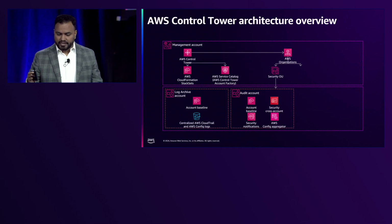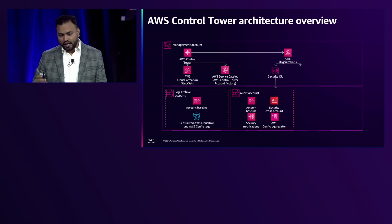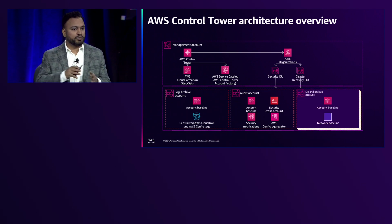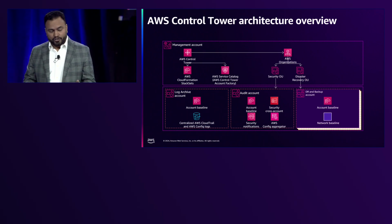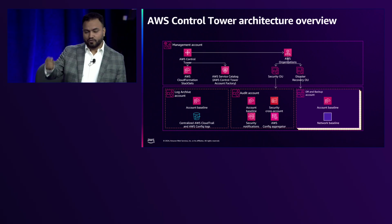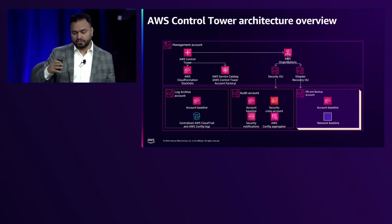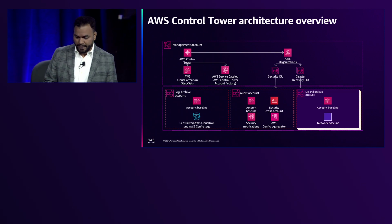Now, once this baseline Control Tower architecture is complete, ELSA can bring that existing disaster recovery account into the Control Tower governance. In order to do that, ELSA uses the Account Factory feature of Control Tower. Using Account Factory, you can spin up new accounts, or you can also enroll an existing account and bring it under the same governance model of Control Tower.